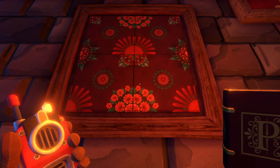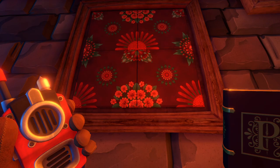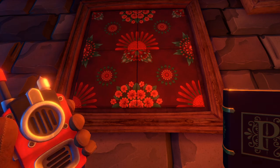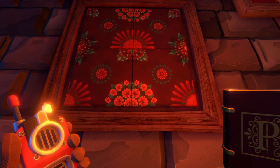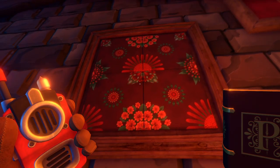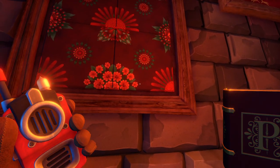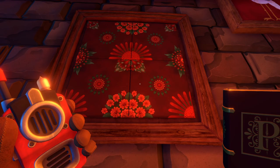Wait. What's in the corners? Is it the alien plant? In the top left and right, yes. But the two bottom ones are different. Oh, okay. What's in the bottom one? In the bottom two, the like sunflower thingies are in the bottom corners of those instead. So where are the alien ones then? In the middle.